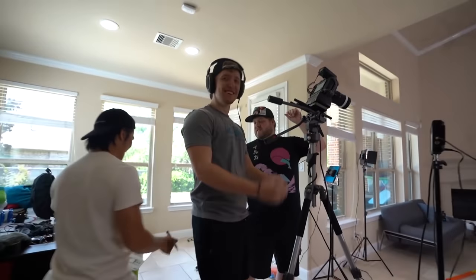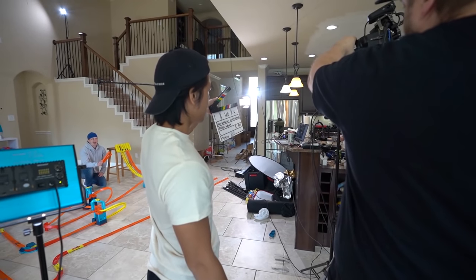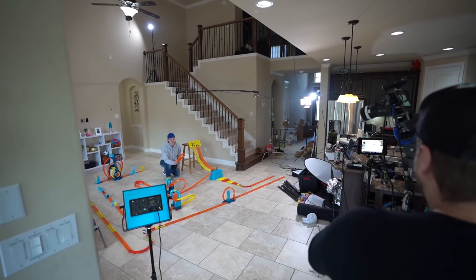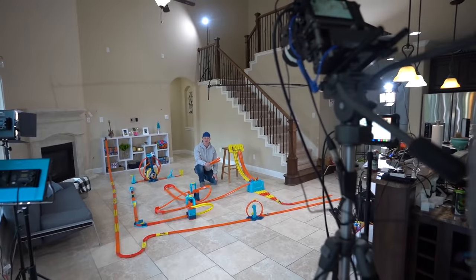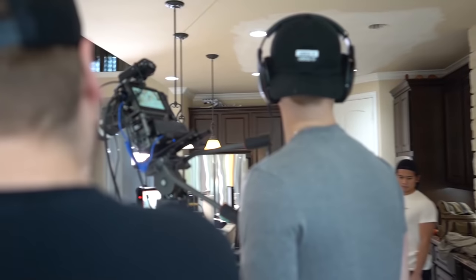All right, camera is rolling. Sounds big. Scene 1AB, take 4, marker. Are you ready for the Hot Wheels Track Builder Unlimited Challenge? Marker. Are you ready for the Hot Wheels Track Builder Unlimited Challenge?